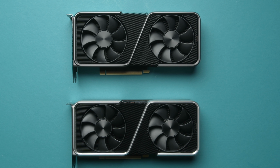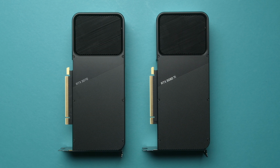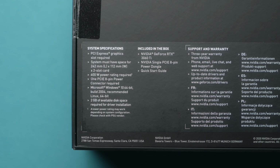Okay, now visually, this card looks identical to the RTX 3070. Same fan design, same everything. Really, the only difference visually is that on the top of the 3060 Ti, you're going to see that it is silver. Beyond that, it's the same exact size. It's 242 millimeters by 112 millimeters, features a 2-slot design.